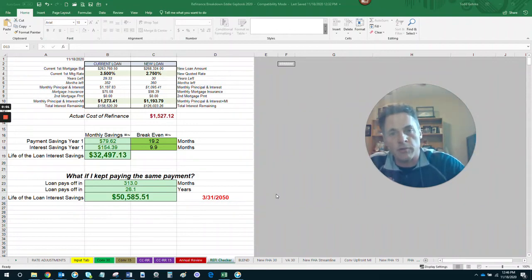Hey, so the market has moved a little bit, and here's the scenario that I've run on a rate and term refinance based upon an income qualification program that avoids that adverse market fee that the Federal Housing Finance Agency has put into place. So I think you're going to qualify for this one. And here's what I've got.